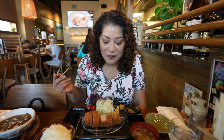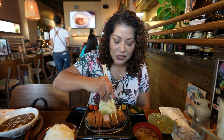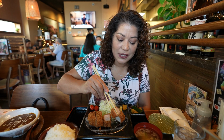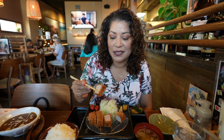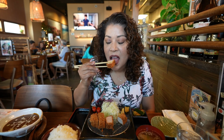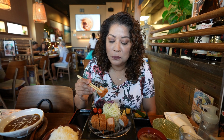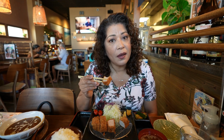Should we have a drum roll? I think this might be worth a drum roll. Oh my gosh, where do we start? I'm going to start without any tonkatsu sauce. It smells delicious. Did you see how tender that was? Oh my gosh. This is fantastic, just the way it is.